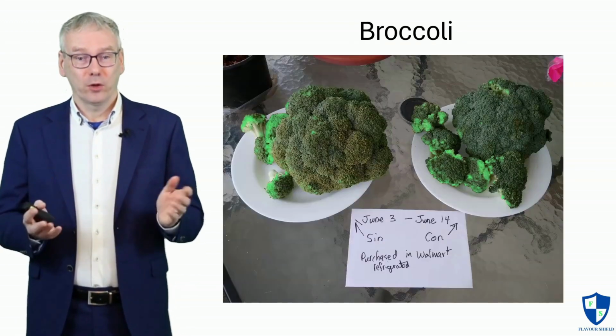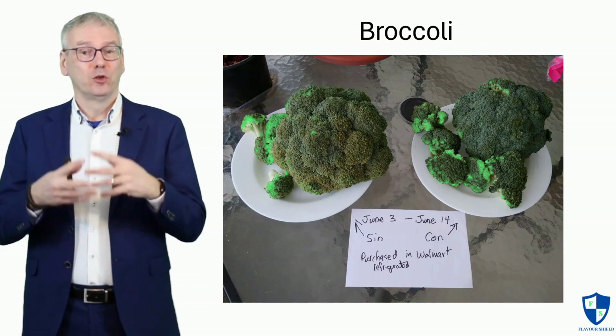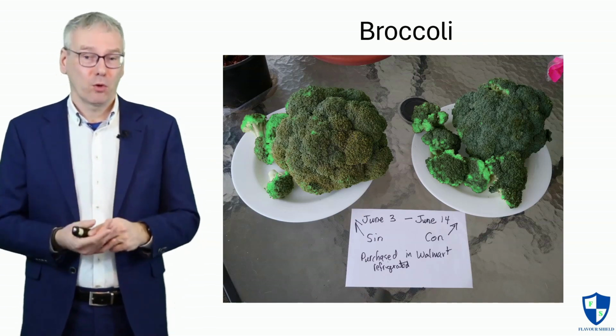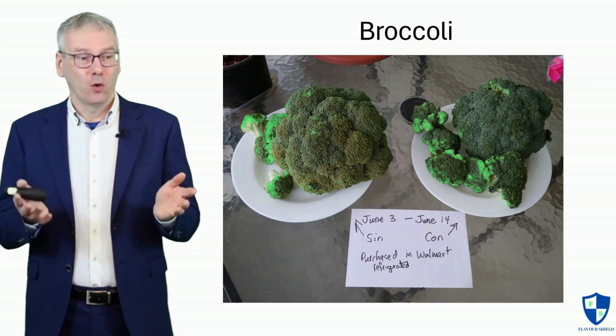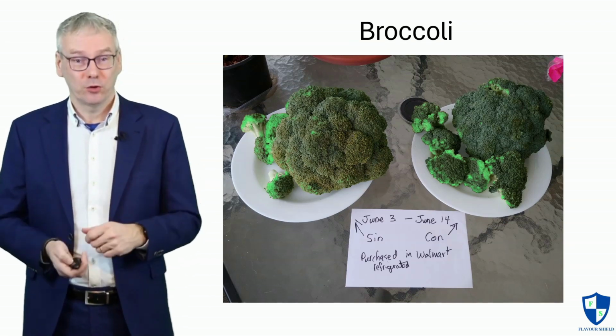And also with broccoli, we get the same results. On the left, you see broccoli which was not treated, and on the right, you see broccoli that was treated. And this is over an 11-day period. And these are the typical results that we achieve on fresh fruits and vegetables.